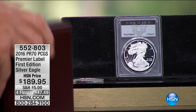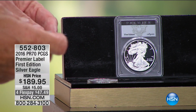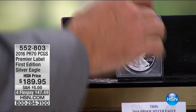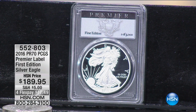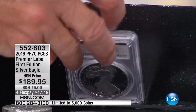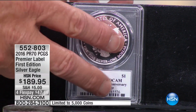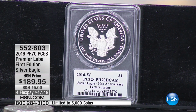Our next item is going to be the Premier Label First Edition Silver Eagle. And tell us about this one, Mike. Well, this is a coin, an opportunity that was literally several years in the making. One of the things that's of critical importance in coin collecting is the certification. Who certifies the coin, as well as the coin and the labels and all these things.